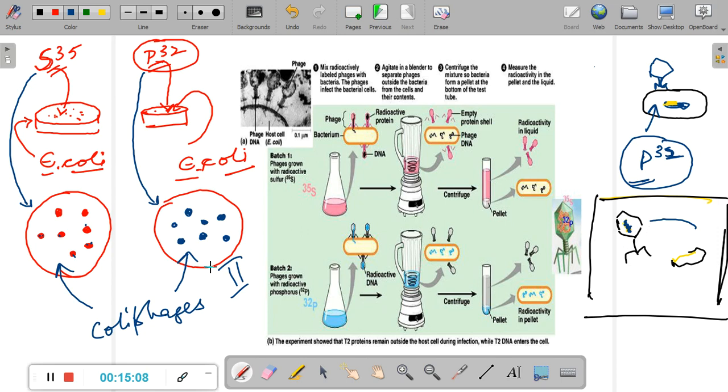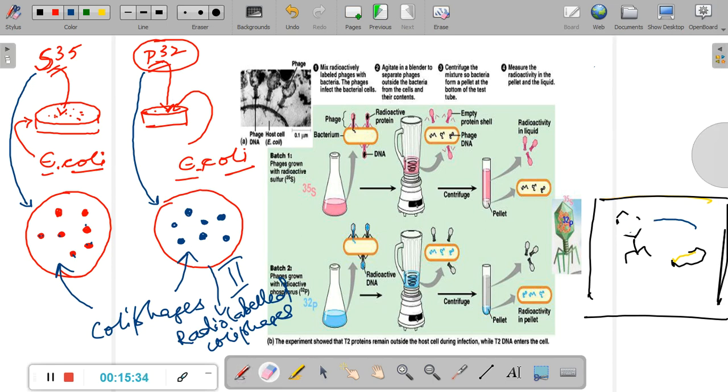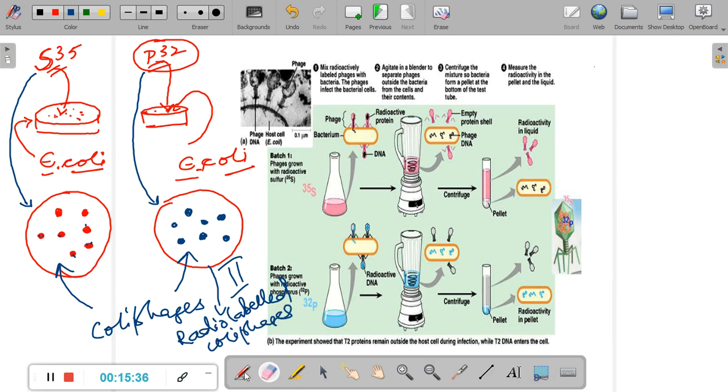So we are able to obtain radio-labeled coliphages. Why did they do this big massive step in the first place? This first part of the experiment was performed to obtain radio-labeled coliphages. So I hope this much is clear to you, and let us move on. Let me just clear up this particular area and let's talk further. Now the first step was conducted to obtain radio-labeled coliphages.